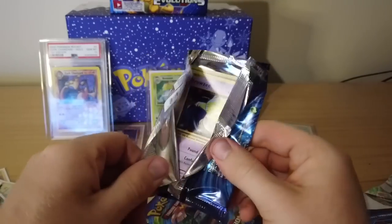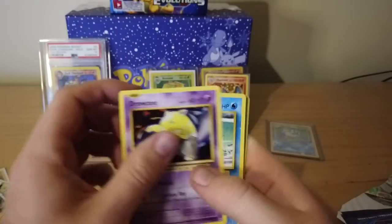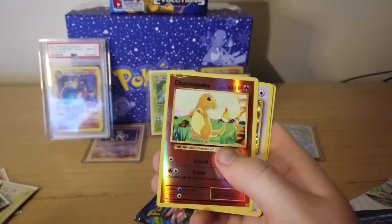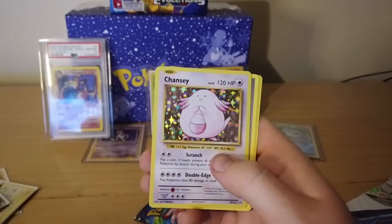What can we get out of these? I don't know. It's so satisfying to open up these packs. I've probably said that a lot, but we got the reverse Charmander, and then we have another holo. I'm going to say Chansey. It is a Chansey. Nice.